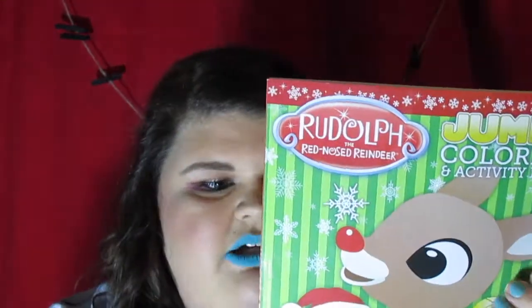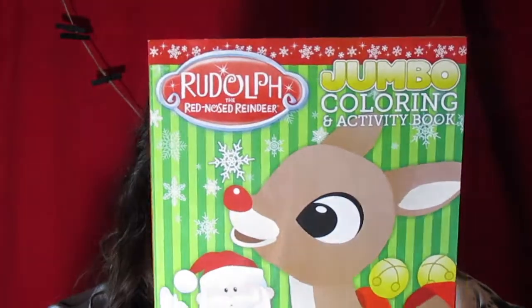We're gonna move back down a little bit to not really cheaper gifts, but more fun gifts than the ukulele. I know, how is that even possible? I got this Rudolph coloring book. This is one that Charlie got me. I was very shocked to have gotten this. I love Rudolph, so this coloring book's gonna be really fun to color in. I haven't yet colored in it, but I'm going to.